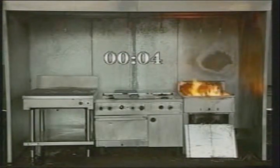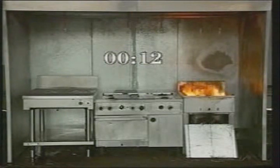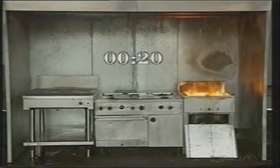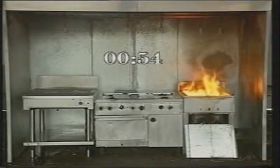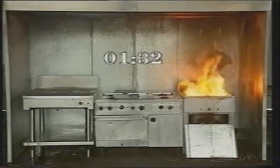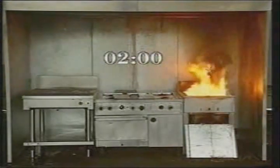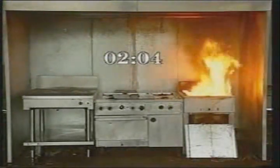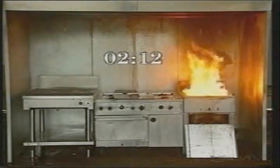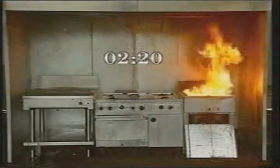After auto-ignition, the fire was allowed a controlled pre-burn period of 2 minutes 20 seconds before actuation of the Ansell R102 system. Temperatures of the oil and of the air in the plenum were monitored throughout. After the 2 minutes 20 seconds pre-burn, the Ansell R102 system was actuated.